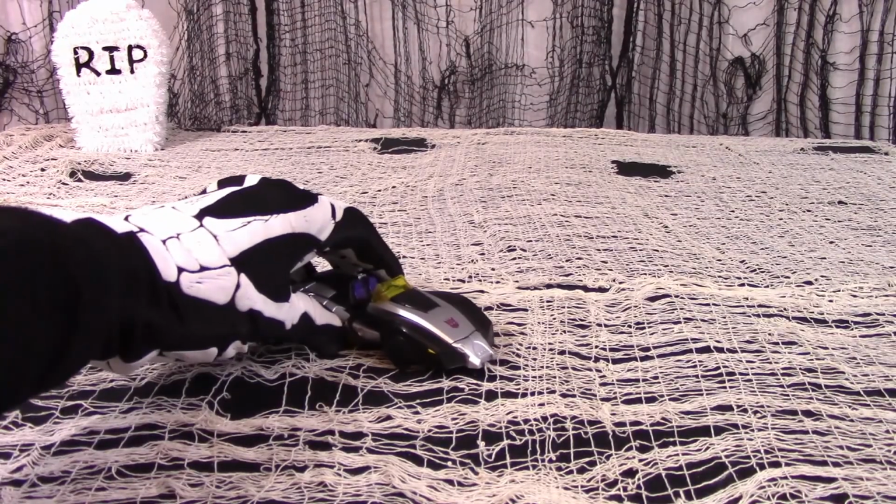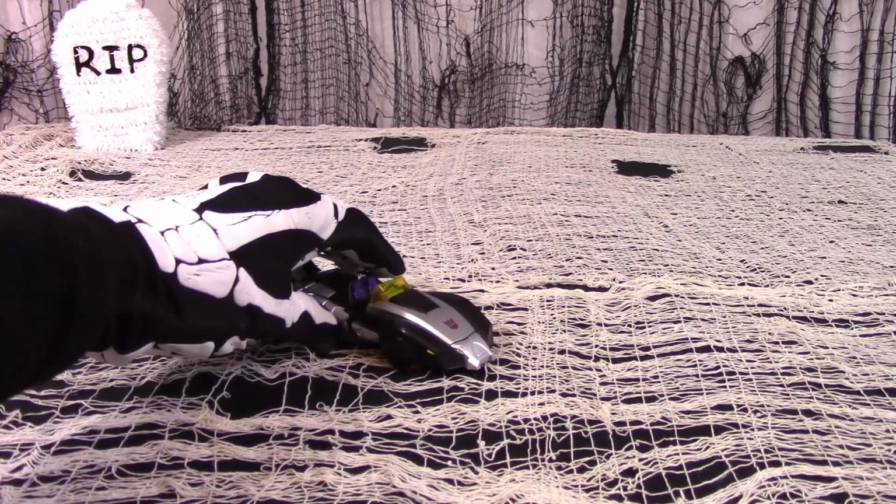Maybe it would roll better if you didn't use a surface covered in cobwebs. Just saying. You mean there are surfaces that don't have cobwebs?